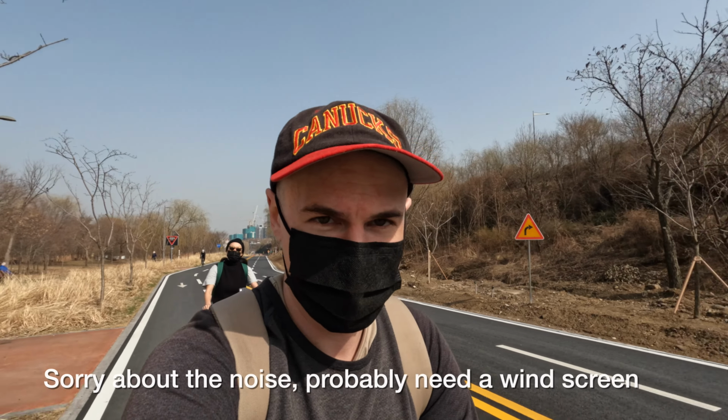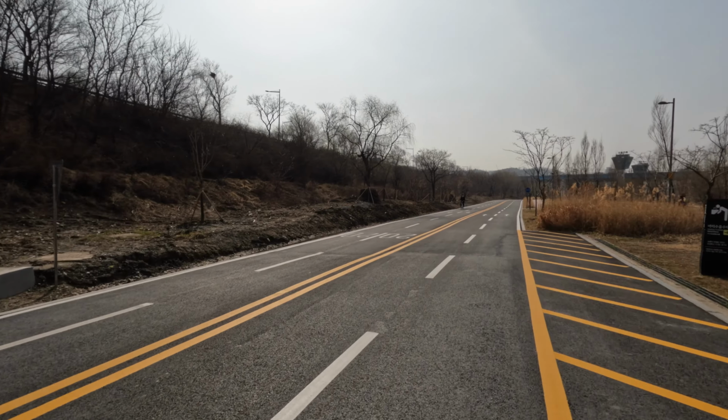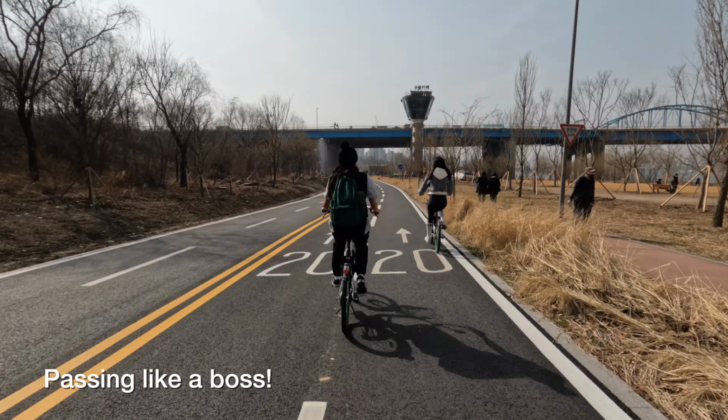Right after the Pampodaegyo, on the west side, there's like a bike freeway. I've never seen this before. There's 4 lanes total, 2 on each side, so there's a passing lane for both sides. That's pretty cool.